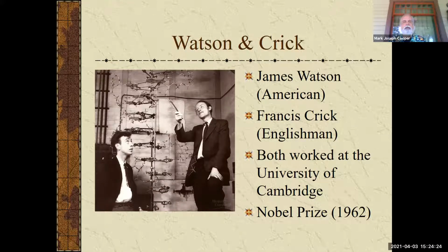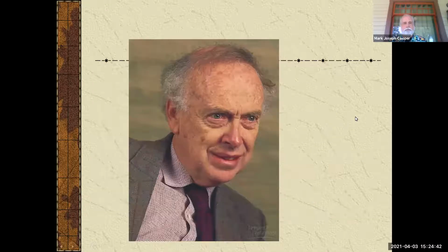Over the years, they had a falling out. They really didn't like each other all that much. But in 1962, they were awarded the Nobel Prize. So Watson and Crick are well known for this. But what I do want you to know is there was a third person that also won it.